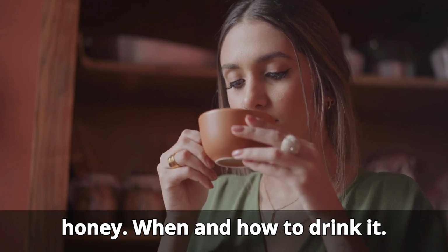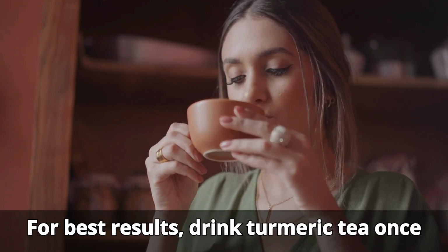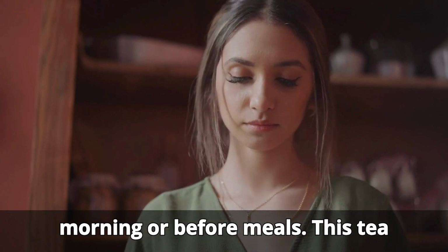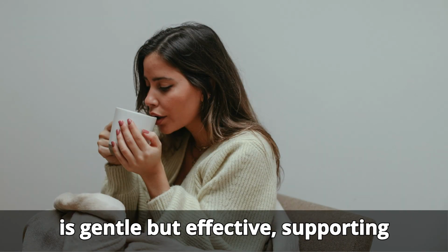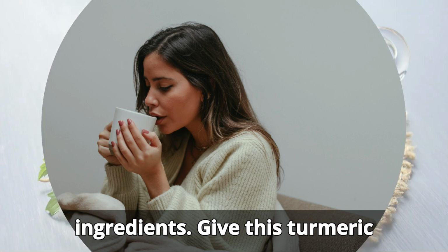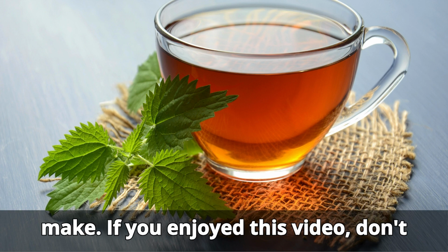When and how to drink it. For best results, drink turmeric tea once or twice daily, preferably in the morning or before meals. This tea is gentle but effective, supporting natural weight loss without harsh ingredients. Give this turmeric tea a try and see the difference it can make.